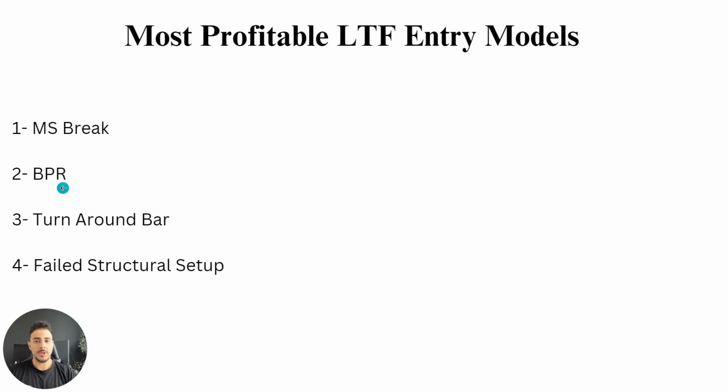BPR, so balanced price range, turnaround bars, and failed structural setups. These are some of my favorite plays. These 4 is all you need. Do I have a little bit more than this? Yeah. However, these are the ones I typically like to see on a daily basis.